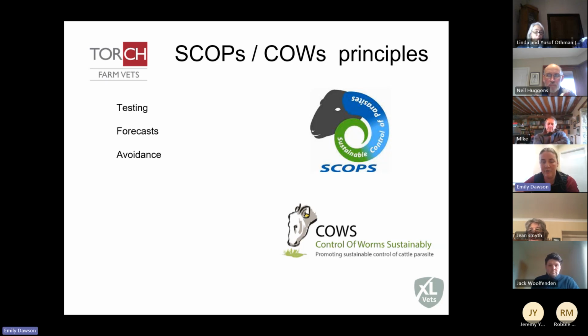And the first thing that they suggest as their first guiding principle is reducing the use. And we can do this with a few different strategies. Firstly, testing. So testing for a need to treat. If we can get away with not treating, then that's obviously a really easy way to reduce what we're using. And we can also use some forecasts, parasite forecasts, which I'll talk about a little bit later. And then the last part in this reducing what we use is what we term avoidance. So can we avoid picking up these parasites in the first place, or reduce the number of parasites that are going to be picked up to avoid having to treat.